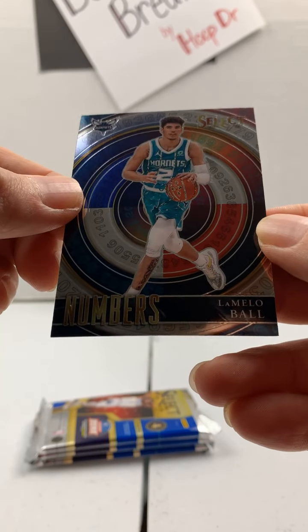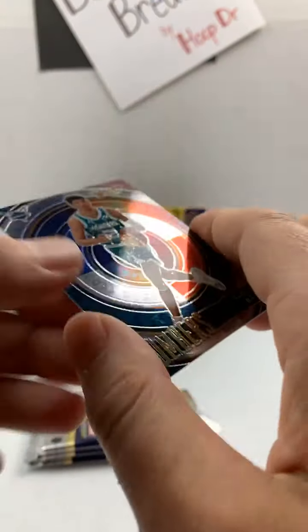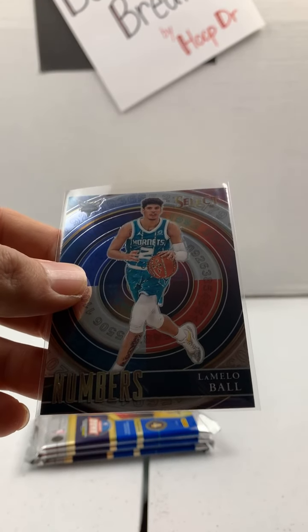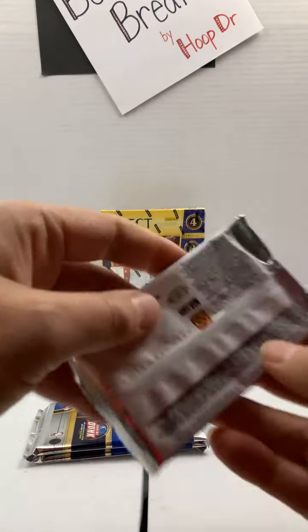Numbers insert, Charlotte Hornets, LaMelo Ball. He's now in the books with his first card. Hopefully we can now chip away on number two. So we have Edwards, and we have LaMelo, and we're not quite to the mega box yet.